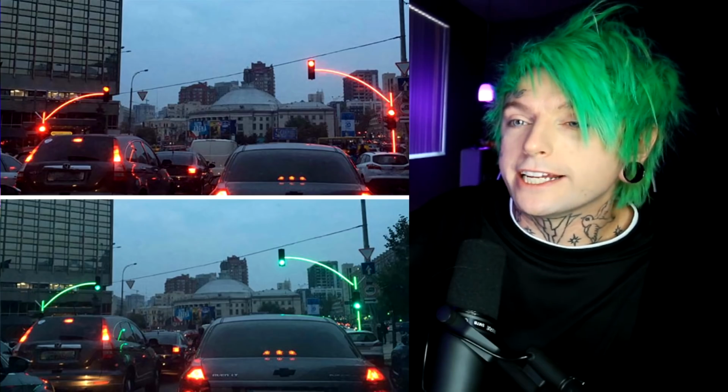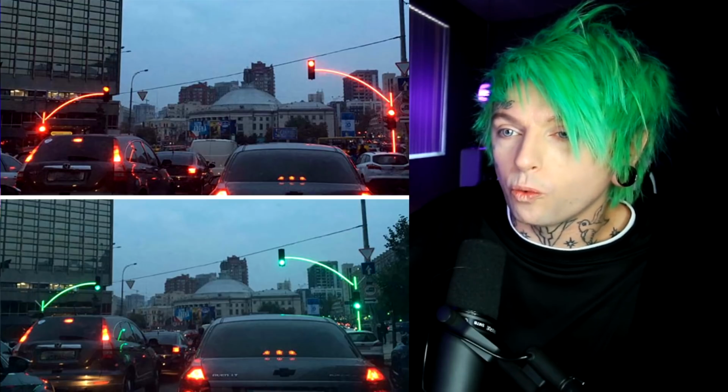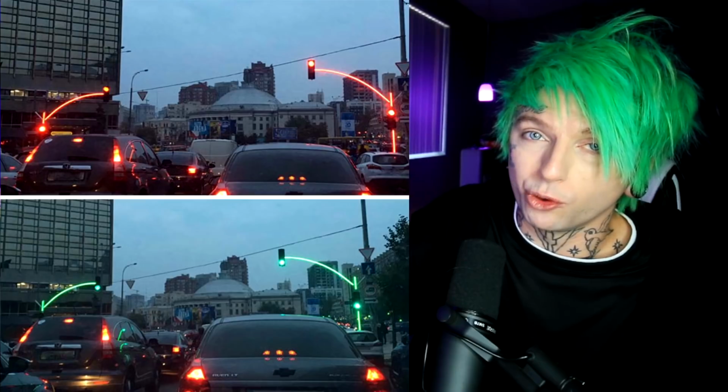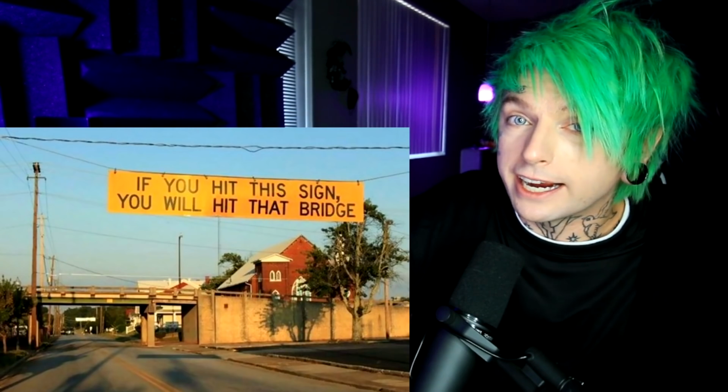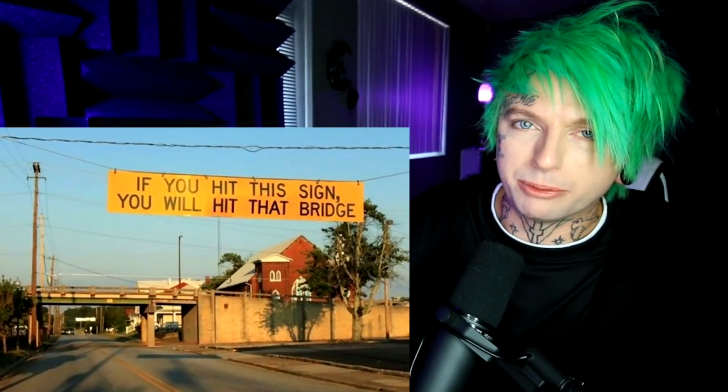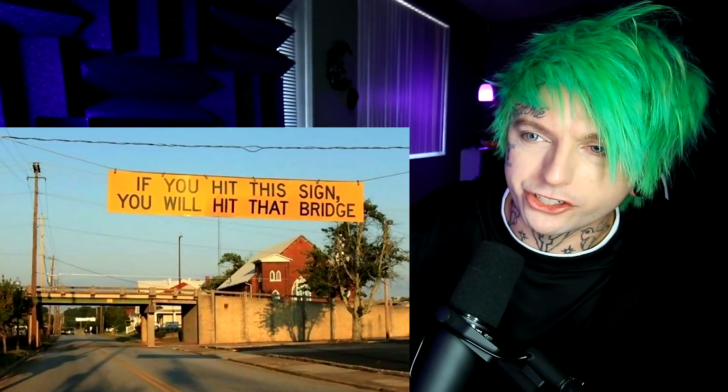Here we have street lights where the lights go all the way down the pole. So when it's a red light, you can see it from far away. When it's a green light, you can see it from far away. Brilliant. I'm all about inventions and innovations that make life easier for everyone. If you hit this sign, you will hit that bridge. That's a really cool way of letting people know of the clearance. Looks like kind of a short bridge, so I'm sure that's helpful.